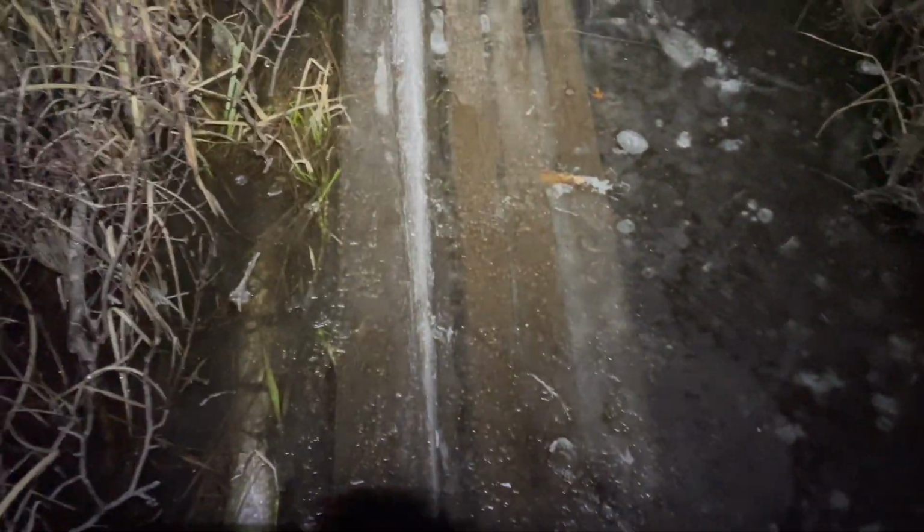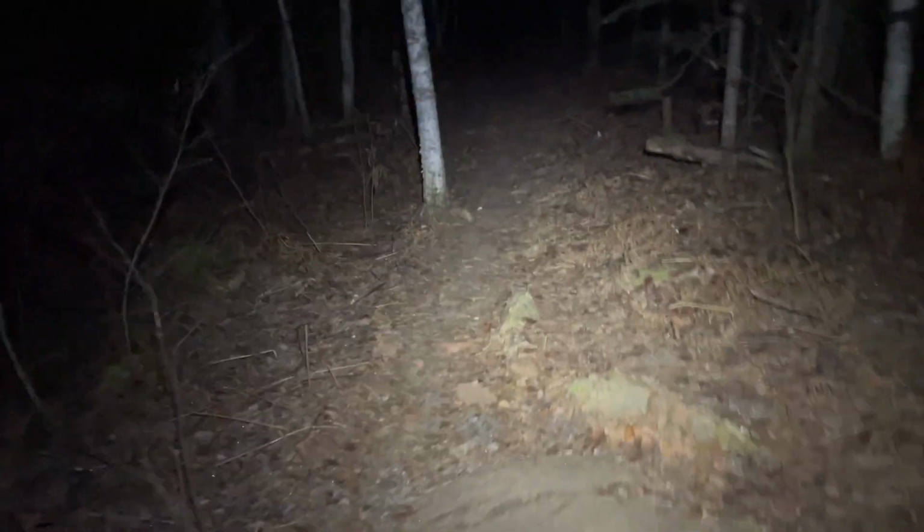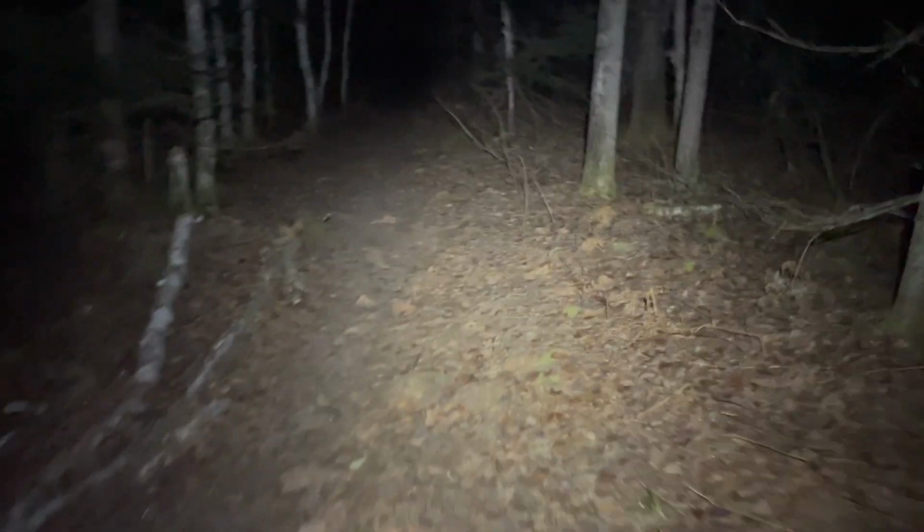Oh boy. I'll see a way around this. Let's see what I can do here. The ice on top of the wood is actually totally solid because the wood is holding it up. All right. I don't know. Still got more than a mile to go. It's close. I'm not sure I'm gonna make it. I'm trying to pick up the pace a little bit here to see if I can catch the sunrise.